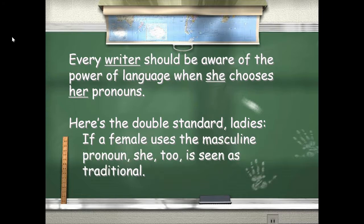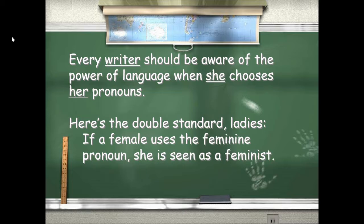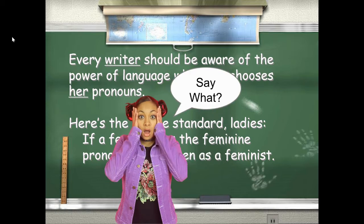Ladies, when you use the masculine pronoun like he, you're also seen as being traditional. That's fine. Here's the sad part, though. When a female oftentimes uses a feminine pronoun, sometimes people can look at it as being very feminist. And I don't think that's very fair at all. But unfortunately, people have their opinions and we can't really change them. So just be careful sometimes of using the feminine pronoun and the way that you might be viewed. I know it is crazy. It's just how it is, Raven.